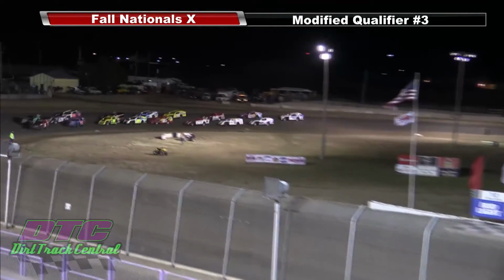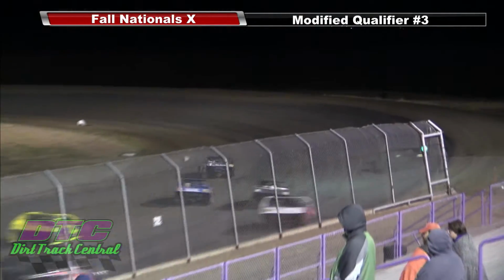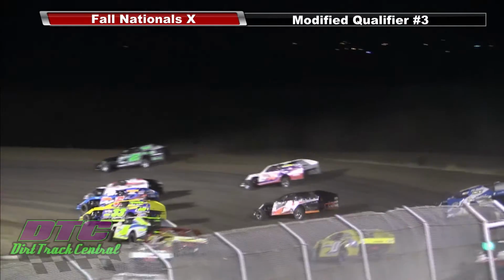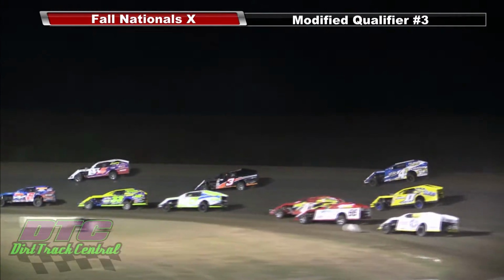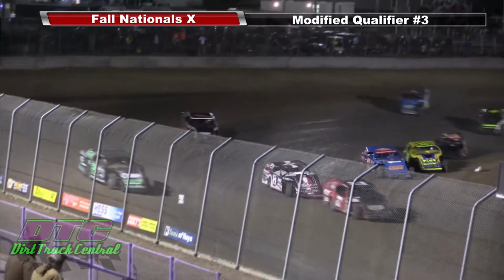Gaylord Tripp, Stormy Scott, row number 1. Tripp will lead him on down into turn number 1. Scott will go to the outside. Stormy going to the outside just like Johnny did in heat race qualifier number 2. On down into turn number 3 and 4. Stormy Scott on the outside. They'll freight train down below him on the bottom.